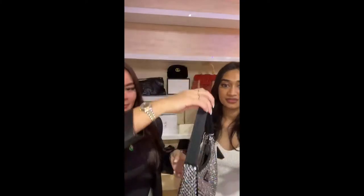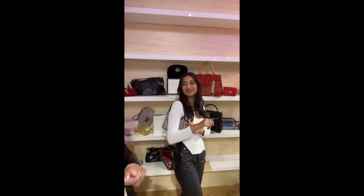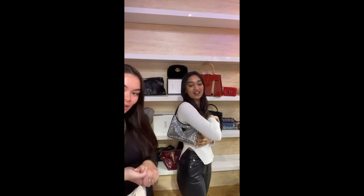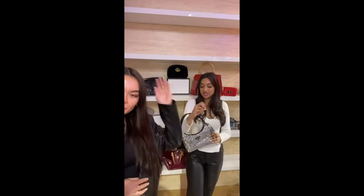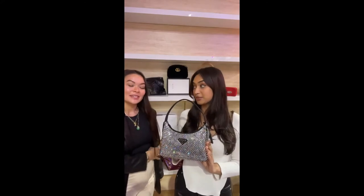I'm going to let you model it. Definitely look at me bag. Yeah, it's a pick me girl bag. I love a pick me girl bag. This looks super nice on your shoulder. I just love the Prada re-editions, and especially when they came out with this, I was like, wow. We also love the pink crystal one as well. We did the baby pink one.